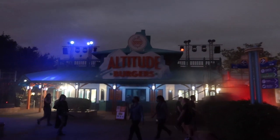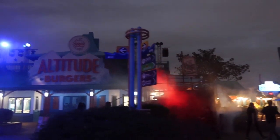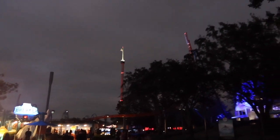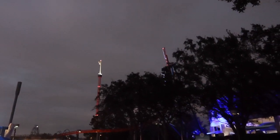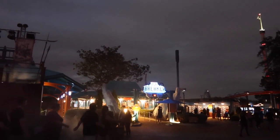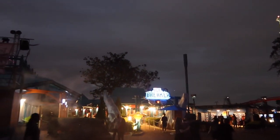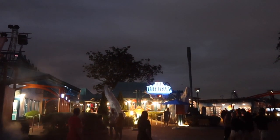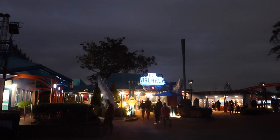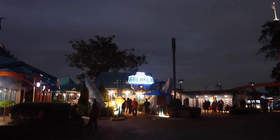Now, as you can see, Altitude Burgers is actually going to be one of the 3 food locations that will be open throughout the night's event. But what I really wanted to showcase here is you need to know the value of these passes. In addition to the 7 scare zones and 5 haunted houses, you do have admission to be able to ride all the rides that are open, and they might be some of those longer, harder to wait in lines throughout the day, just like the newly opened Icebreaker roller coaster, which currently is at a 40-minute wait already.